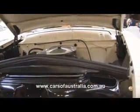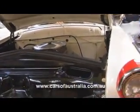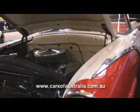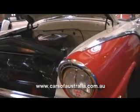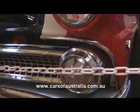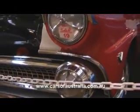And so one of the key differences here is the way the moulding attaches to the headlight trim and the large round parking lamps at the end of the grille, which were carried basically from the previous model year Ford, and then in '56 they became horizontal.